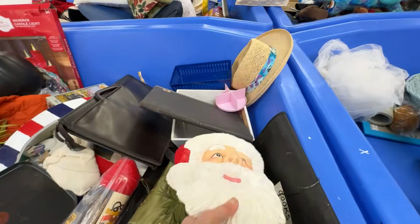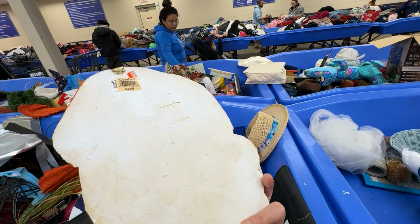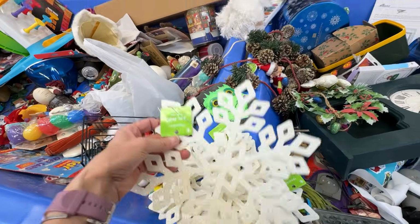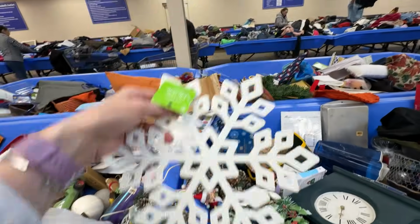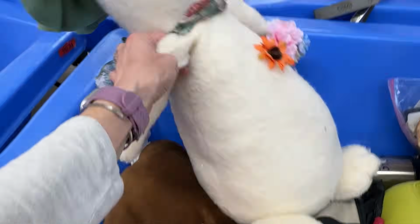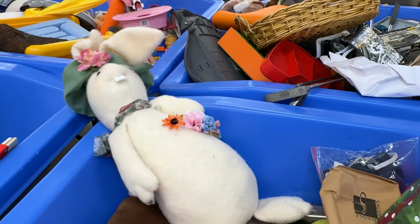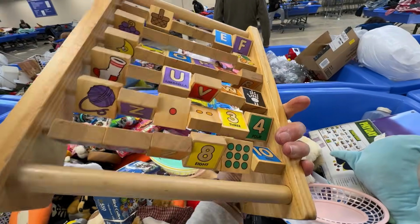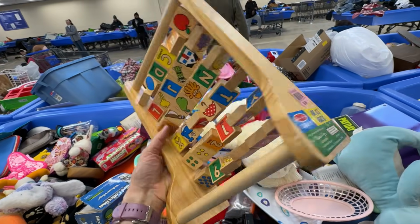I grabbed this Santa head to embellish something next Christmas. And I think this duck is adorable for Easter. I will put him in the washing machine. We'll put these snowflakes away for next year. And I did not take this bunny home. I thought it was pretty scary. This Melissa and Doug toy got cleaned up and put in the kid area.